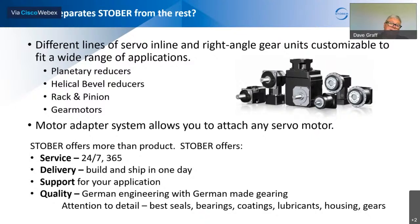Everything we use is the best we can buy: the best seals, best coatings, best lubricants. We offer support both to your distributor and to you as a customer for the application and help with that.